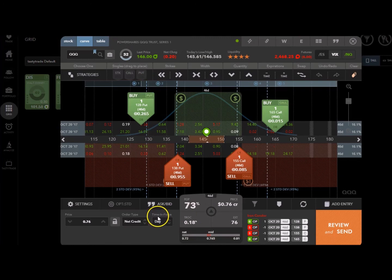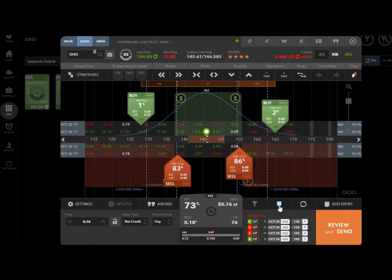Okay, so what it does, as you can see here, you want to have this toggle switch. See this button right here? Make sure it's on like that, and you'll see it change its percentages. You want the bottom that you're selling to be as close to 84% as you can, because that's 1 standard deviation away from where the stock is trading. See these vertical dash lines? It says 1 standard deviation away. You want it lined up as close to that line as you can. If it doesn't line up perfectly, there's not an option price that lands exactly there. But that's as close as I can get in QQQ.